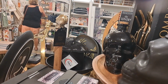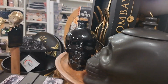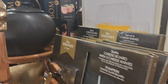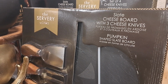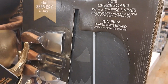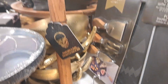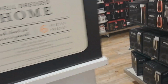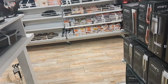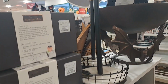Yeah. And what is this? The ice thing? I think that's what that is. A skull, okay. And look at this. They got a pumpkin cheese board with three cheese knives. They be going Halloween all out. This is cute. Then they got this right here too. Look at this. Damn, you got to really be into Halloween to be changing up your whole place like that. Dang. So let's see what they got on this side. So they got the little boo sign, and then they got that little thing right there, whatever that is.